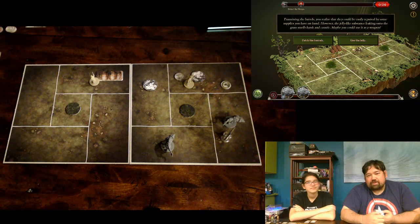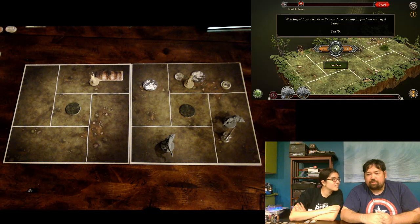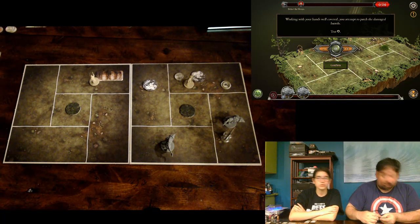It might be, but there's nobody nearby, so is that going to work? Because if it uses it as a weapon, I don't have a nearby enemy, so I'll probably patch the barrels. Yeah, I think I'm just going to patch the barrels. What does that take? Test. Okay, working with your hands well covered, you attempt to patch the damaged barrels. Test wit. What the heck? You got 4 wits? I have 4 wit, so yeah. Your might and wisdom are 2. Oh yeah, no, they suck.